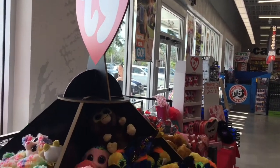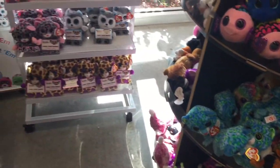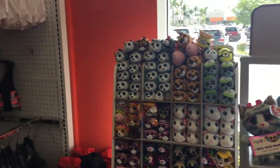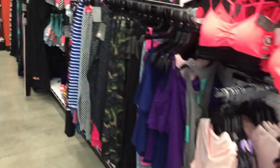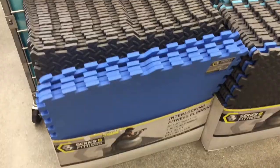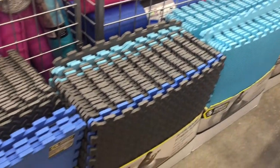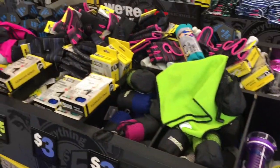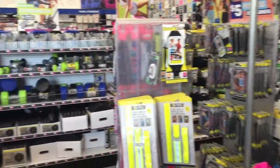Hi, Beanie Babies for $4.99, and look at all the choices! And the little ones here too! And this section has fitness clothes! What? This is awesome! Check out these interlocking floor tiles. They are $3 each. How cool is that? There's a variety of fitness things and equipment here for fitness people like me and anybody else out there. How cool is that? Including dumbbells.